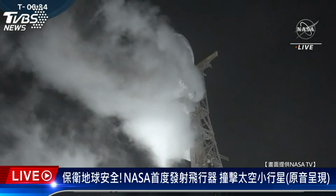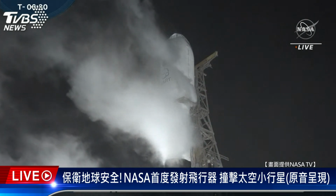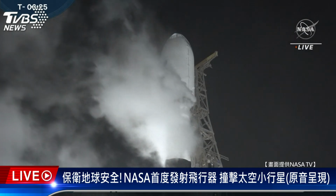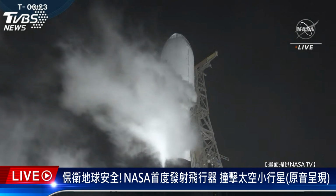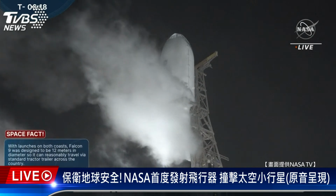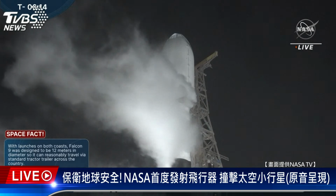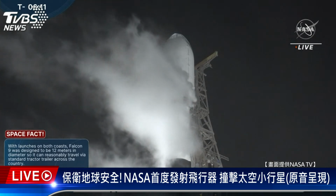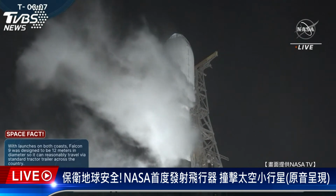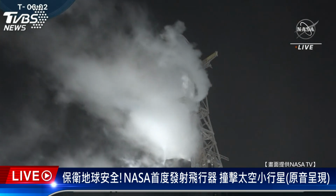And we just heard that call up for engine chill. It just started. And the next event that'll be coming up will be the stage 1 RP1 load complete. And that's basically they're just topping off the fuel tank on the first stage of the vehicle. Shortly after that, the DART spacecraft will transition to internal power. That happens right around T-minus 5 minutes. And liftoff time tonight is at 10:21 and 2 seconds Pacific time.